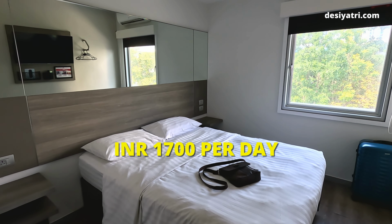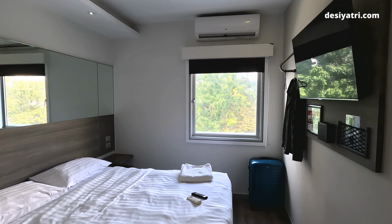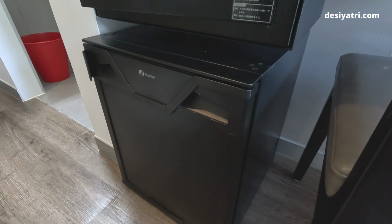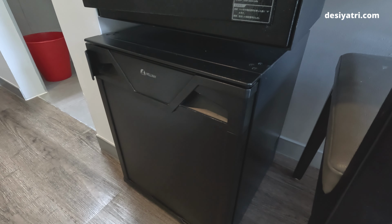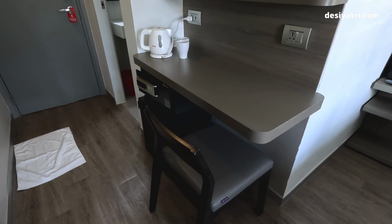A standard double room here cost me 1,700 Indian rupees per day. That does not sound expensive, considering the location of the hotel. Moreover, this room had a mini fridge and a coffee maker. These two things are usually not found in Red Planet rooms.